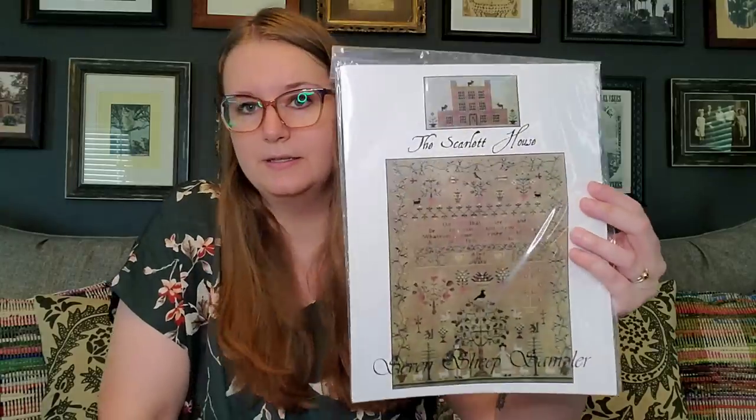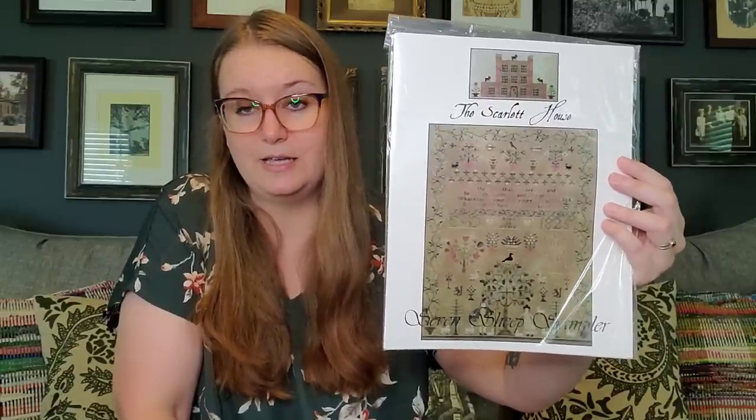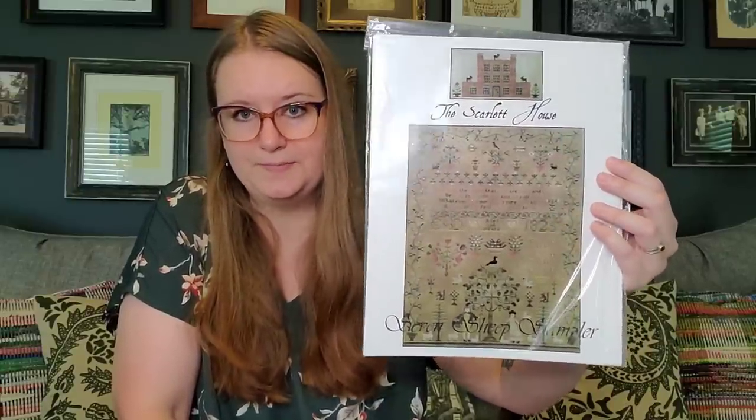Anyway, I digress. The thing that I'm most excited to show you guys is my full finish. I have been really pushing towards a finish on the 7 Sheep sampler by The Scarlet House because this is what I am gifting my husband for our 10-year anniversary in October. I pushed and it's done a little early. He's already seen it. He actually helped me pick out the frame. He's known that I've been working on it. So he loves it. We're trying to figure out where to put it in our house.